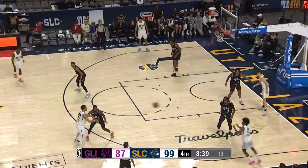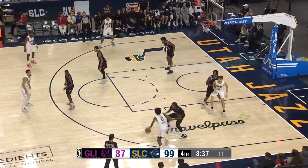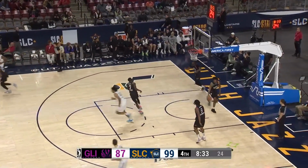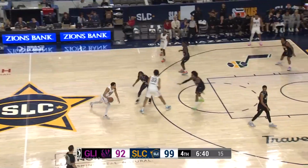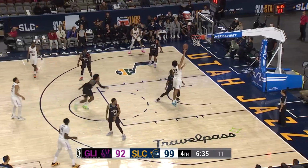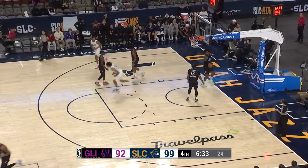Johnson with some room to operate, throws an alley-oop to Almansa. It's back to a 10-point game. Johnson to a back-cutting Almansa. Great two-man basketball there. Jenkins. Jackson on him. Almansa to that right-hander. He gets it to go.